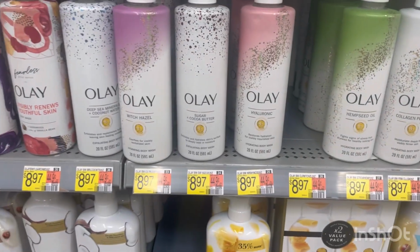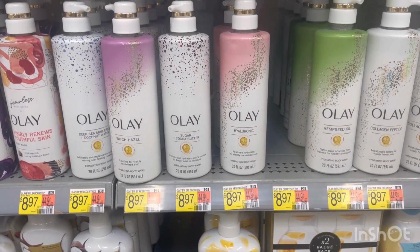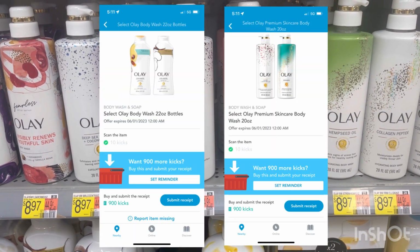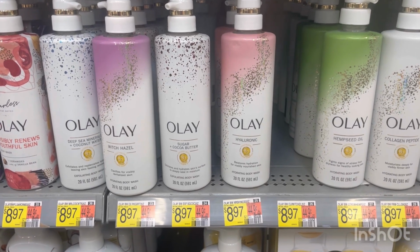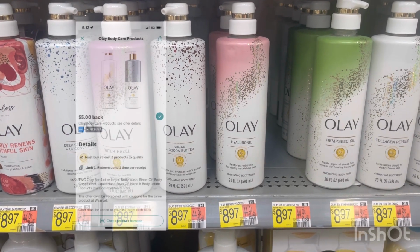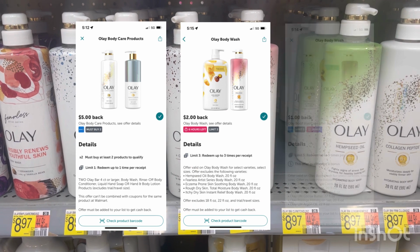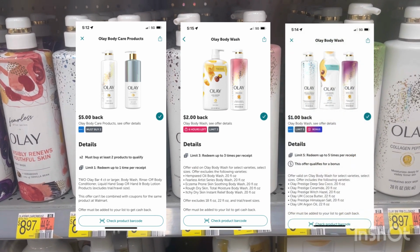So the total for both of them is gonna be $15.94. We're gonna get back 900 kicks on each of them, so that'll total us $7.20, and we're going to submit to ibotta for a $5 back when you get to $2 back, and a $1 that's going to go twice, so you're going to get a total of $9 back on ibotta.